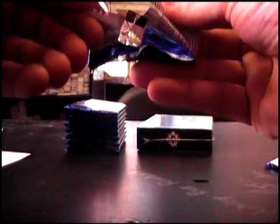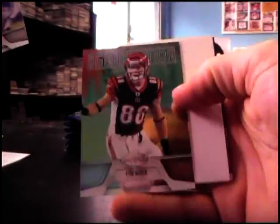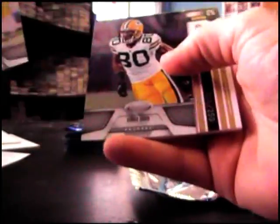/999 Marcus Gilchrist. /999 Stephen Paya and Michael LeShore, 250 jersey. Gold Reggie Wayne /25. Ryan Whalen, /999. Nate Solder, /999. Mark Ingram jersey, /250.